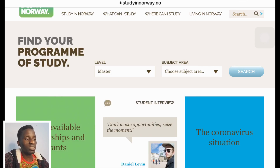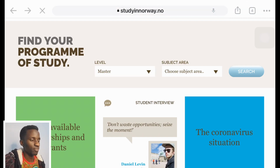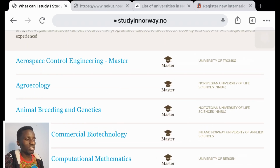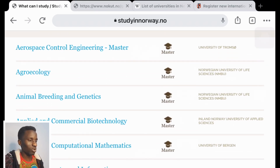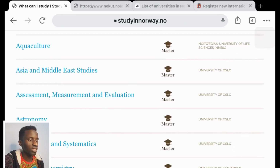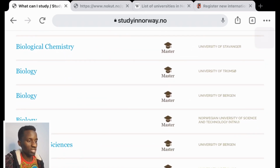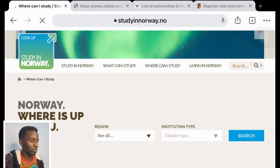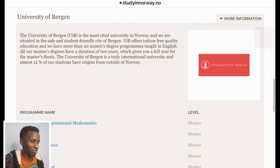Or if you don't want to choose the subject area and want to remain wide, just click search. Then the list of universities offering masters pops out here. But here you don't know which university is private and which is public. For example, the University of Bergen is public, as I remember.